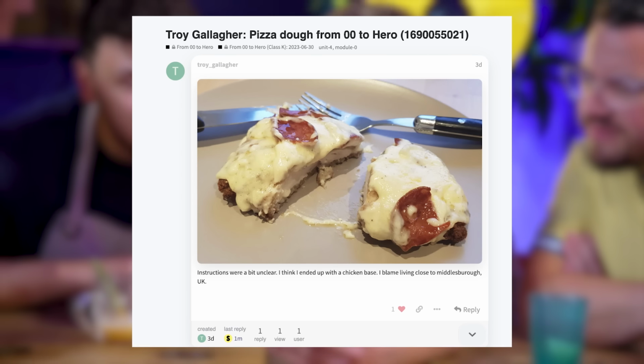While you're sipping on that, and we're talking about reading comments and taking feedback, I got some feedback from, look at his smirk, from our dough course. We read all the comments, we take constructive criticism on board, we improve, we move on. So this is from Troy Gallagher, who made our pizza base, and he said, instructions were a bit unclear. I think I ended up with a chicken base. I blame living close to Middlesbrough.